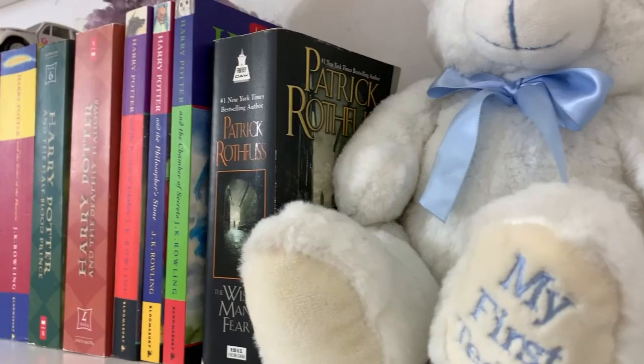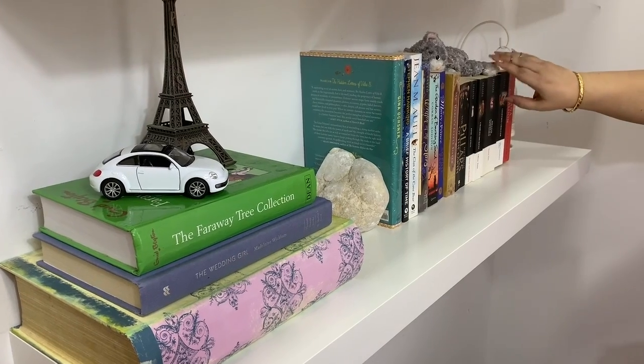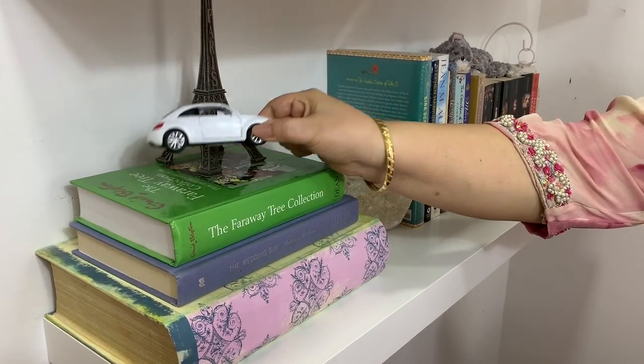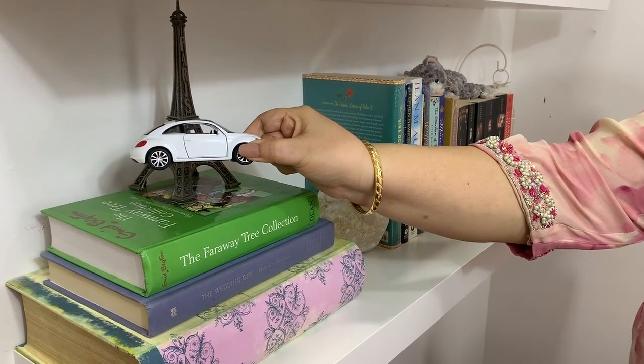At the foot of the bed, she has 4 bookshelves. So here are her novels and her books. This is Aria, her kitty cat. And I must tell you about this one. This is her weakness, the Volkswagen Beetle. She's always wanted one, but unfortunately, it went out of production right after she got her license.